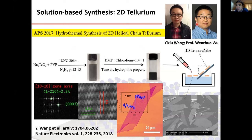We need to give the credit to our collaborator, Professor Wenzhuo Wu from our industrial engineering, and his PhD student, who developed a so-called hydrothermal synthesis. In principle, it's a solution-based material growth method. The chemistry is listed on the left: tellurium oxide is reduced and eventually forms 2D tellurium films in the liquid, and then you can fish them out. These are some examples. Some of the films can be as thin as a couple of nanometers, shown here, 4 nanometers by AFM.